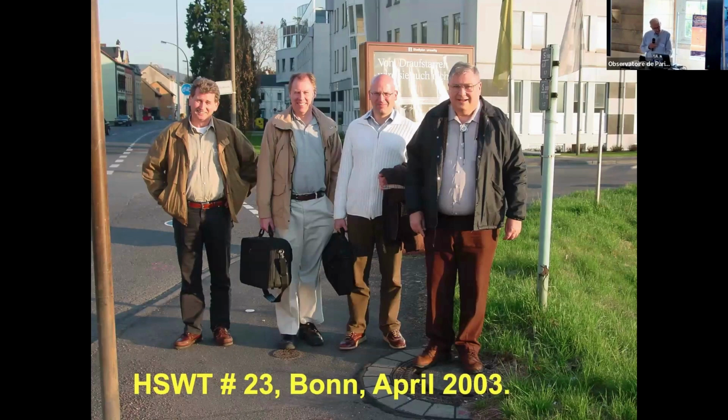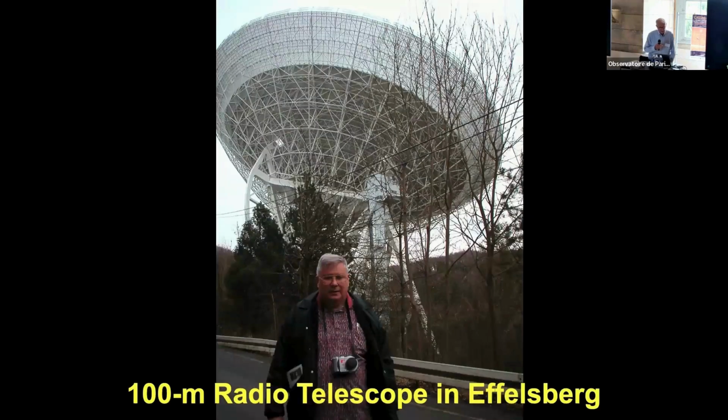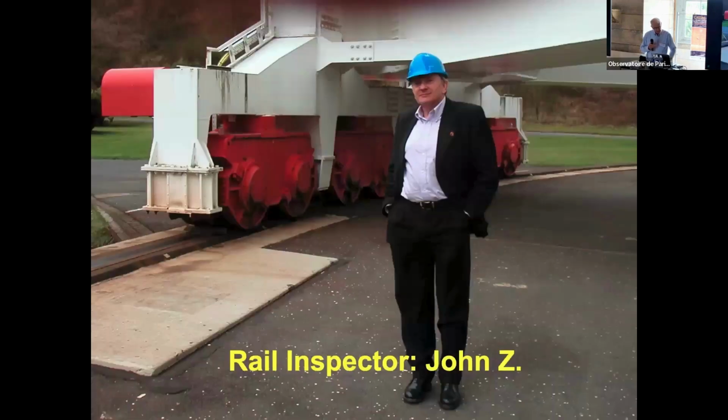After we got done with the business, we took a tour of the Effelsberg radio telescope, which is managed by the Max Planck Institute in Bonn. And here's Dennis standing in front of it. And I think most of these pictures are from him, with the exception of this one right here. The next one here shows another member of the team.